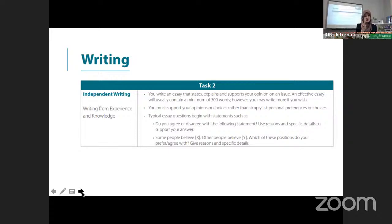Now, task number 2 is independent. Just like in speaking, if it is independent, it means that there are no elaborate tasks to do. You will have to answer a question, and then provide an essay.